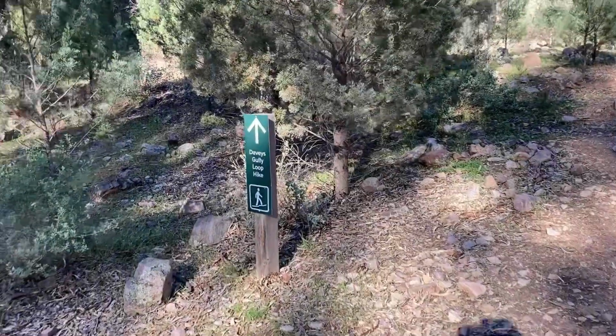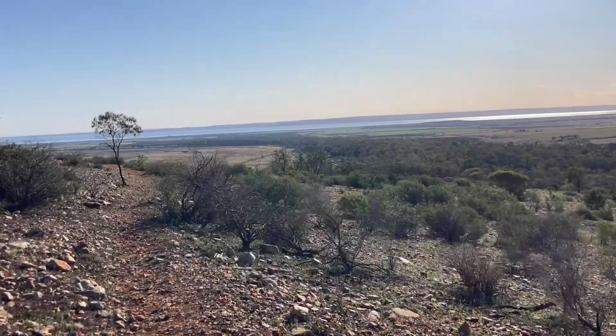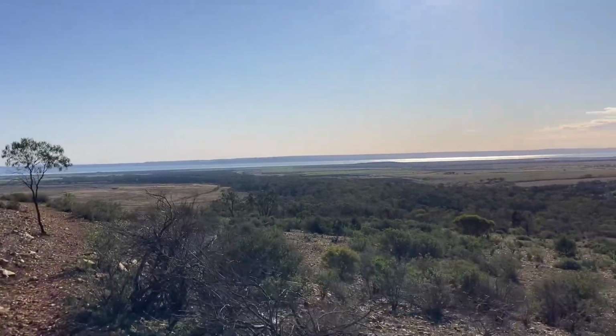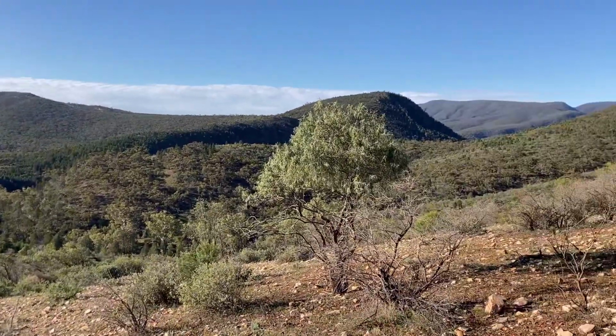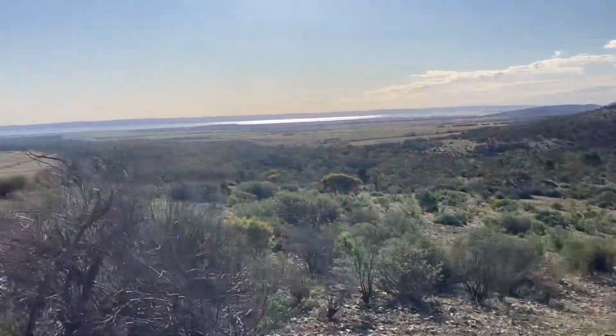Change of plan. I'm going to do this Davies Gully Loop. It's only 2.5k. Should be a good one. So we'll go and try this out. That's a beautiful viewpoint here. Looking right across the Eyre Peninsula. Back into the mountains here. Really nice.